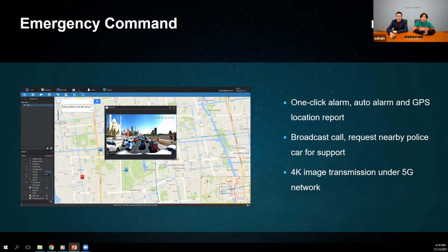Right. I wanted to mention that 4K images can bring more detailed information to decision makers, but the bandwidth of the 4G network was not enough. As the 5G network develops, it's possible to transfer 4K images now. Let's take a look at this video.